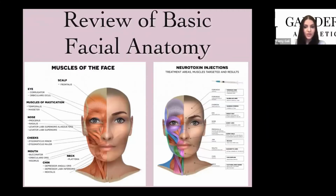So like I said, today we're going to be covering just the glabellar complex, the 11s when you make that angry face. But in general, neuromodulators, we use them a lot in everyday practice. The most common areas to be treated are the forehead, those horizontal lines between the brows and the crow's feet around the eyes.